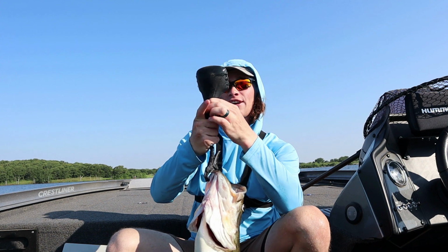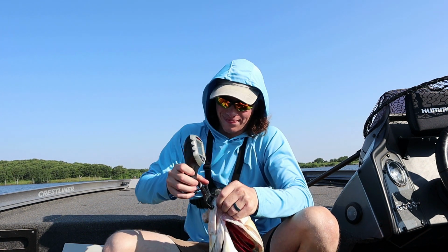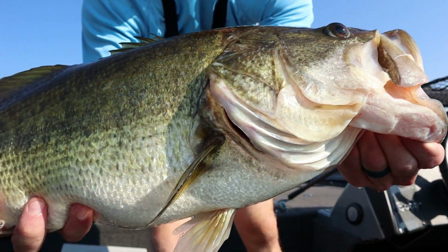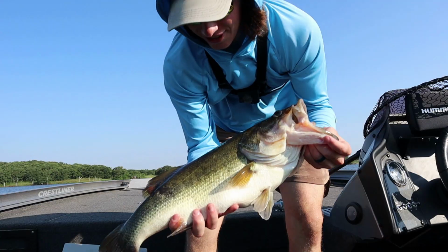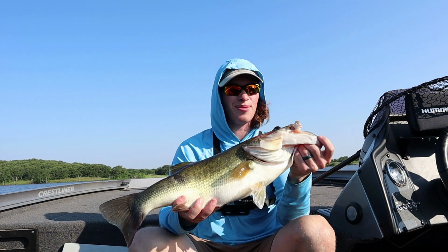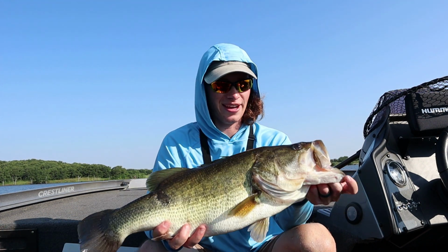7.51. Dang close. Dang close. It's a big fish though. You guys see that big, beautiful summertime bass. Just green, healthy, mean. They just got out deep. They're aggressive. Just big, beautiful fish.